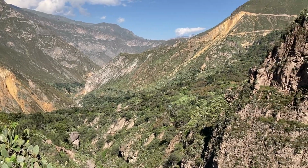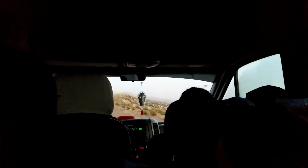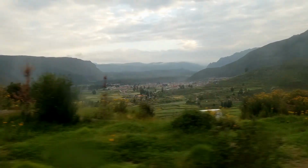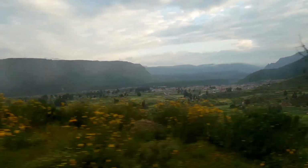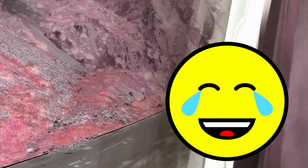Our 3-day trek through the Colca Canyon starts off with a very early 3 a.m. pickup from our hotel in Arequipa. Our first stop is the town of Chavay. Behind me you can see the mountain road that we came down to get into Chavay. The road is a bit scary, but at least we slept through most of it.